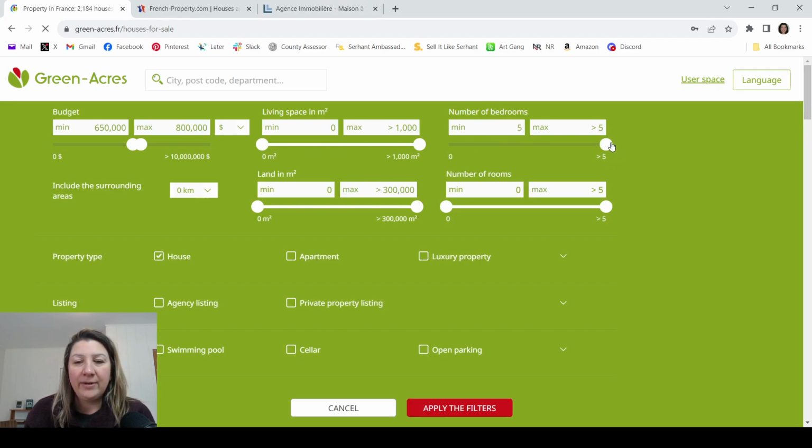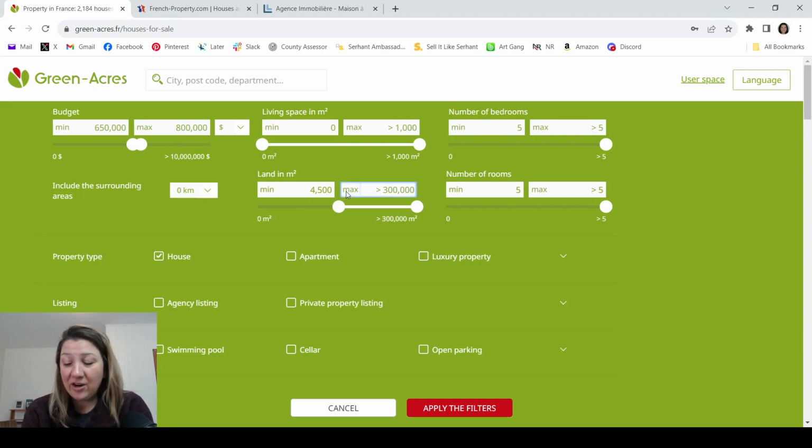So I want a lot of bedrooms, minimum 5. If I could change it to be higher, I would. Land, so it goes again by meters squared. So if you're in the United States and you want at least an acre, you want to shoot for at least about 4,000 meters squared. I want a minimum of an acre. Bigger's great, but let's go with a minimum. I don't know that we want endless amounts. Let's just cap it just in case there's an option with a lot.